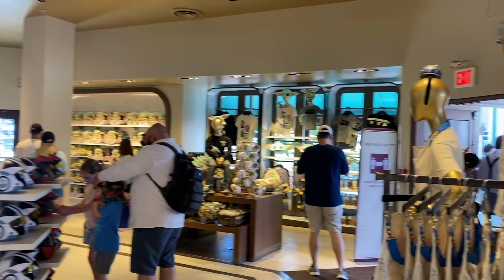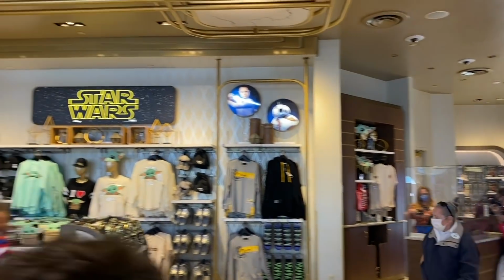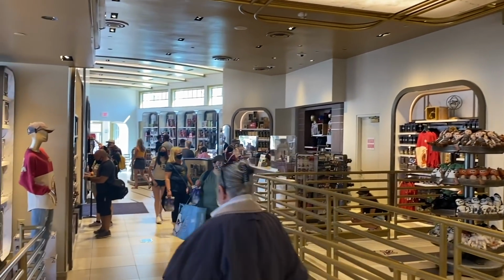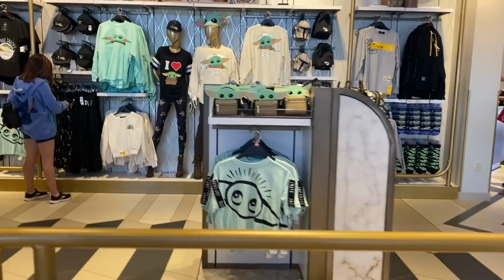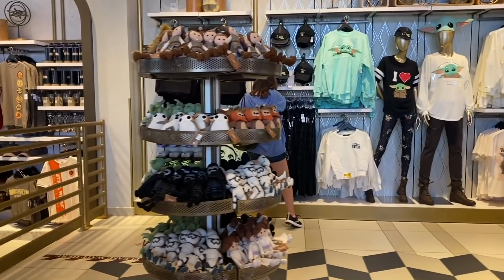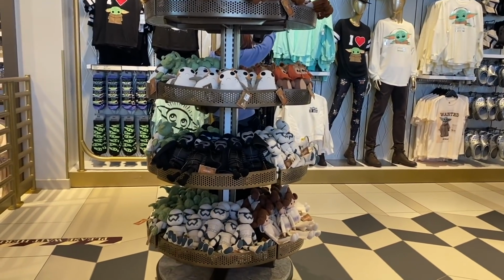But I also wanted to show you guys this store. This is the store next to Mickey's of Hollywood on Hollywood Boulevard, and they've transformed it into a Marvel and Star Wars store. So they actually sell a lot of the Star Wars stuff that you can get in Galaxy's Edge in here, so you don't have to necessarily wait for the long lines to get into the marketplace if you know what you want already.